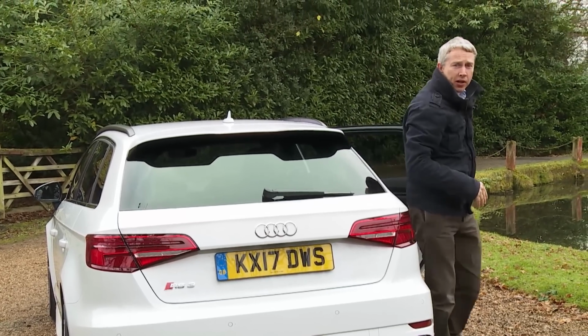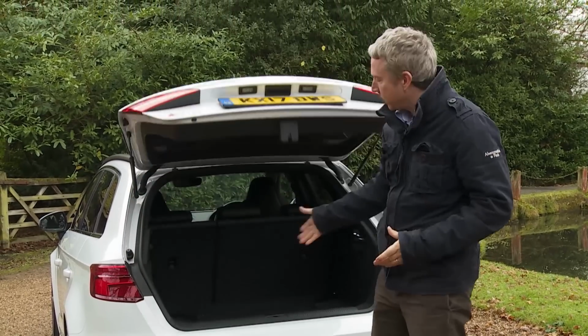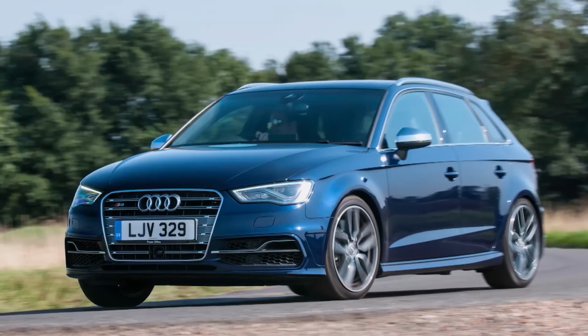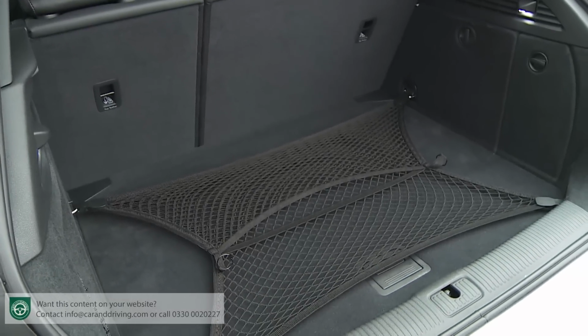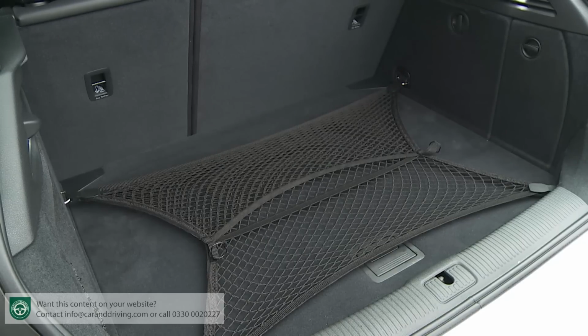Finally, let's take a look at the boot, which is 335 litres in size if you go for this Sportback variant. That's 5 litres less than you get in an equivalent S3 Sportback. The cargo floor is flat and the opening between the wheel arches measures fully 100 centimetres, so you might well find yourself being able to fit in more than expected.